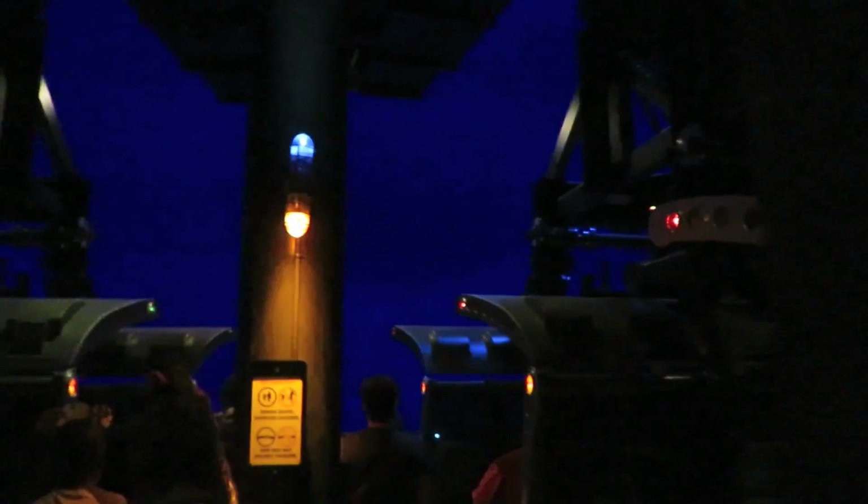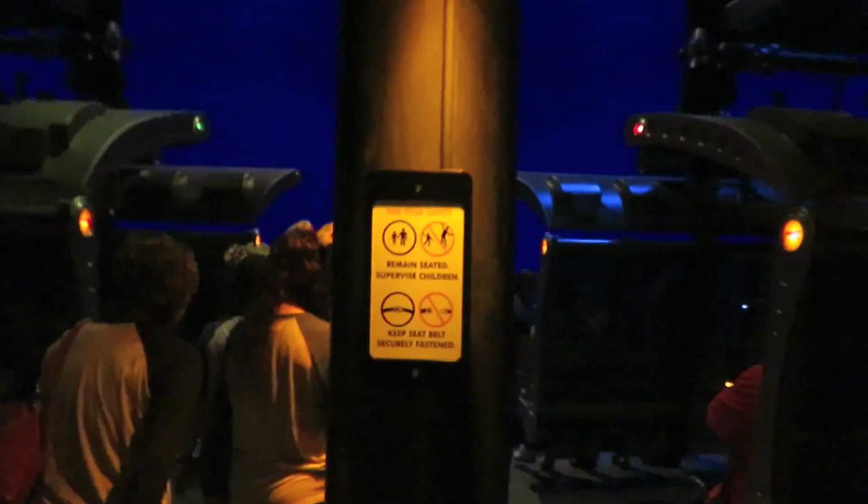Check it out, this is the brand new third theater. I know it kind of looks the same as the other ones, but it actually looks a lot nicer from what I remember.